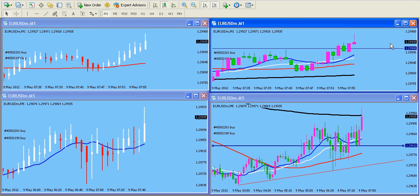And yeah, let's go ahead and ride this trade out together for a little while and see if we get stopped out, because right now we are at the 200 SMA on the 5-minute time frame, and we'll see how this trade works out for us.